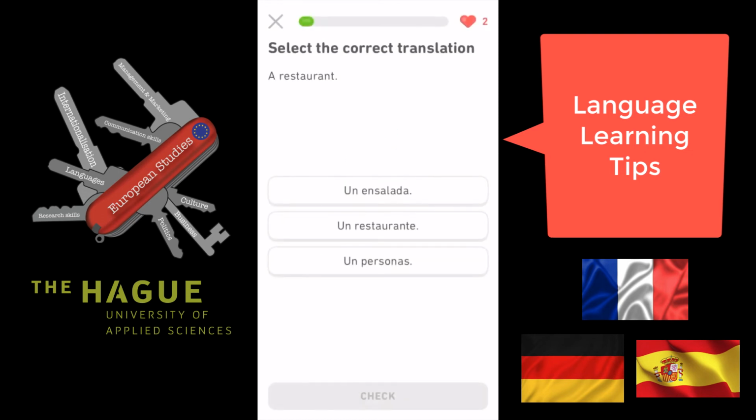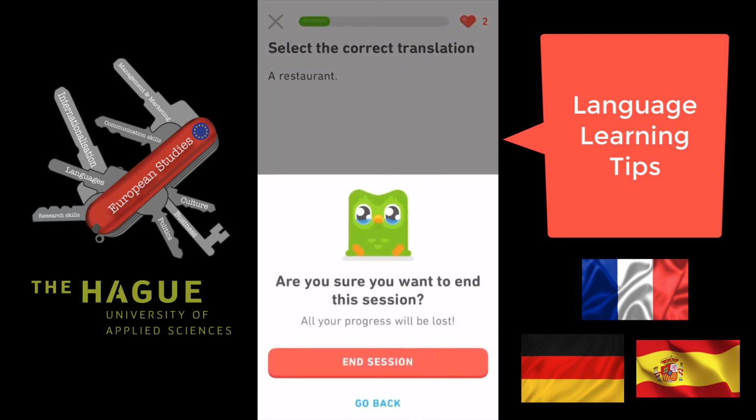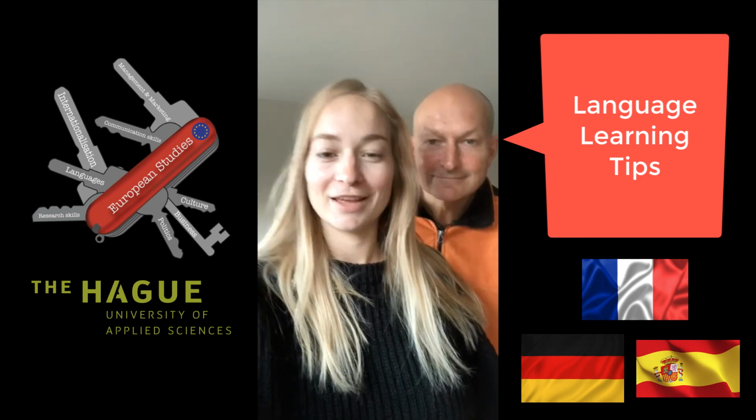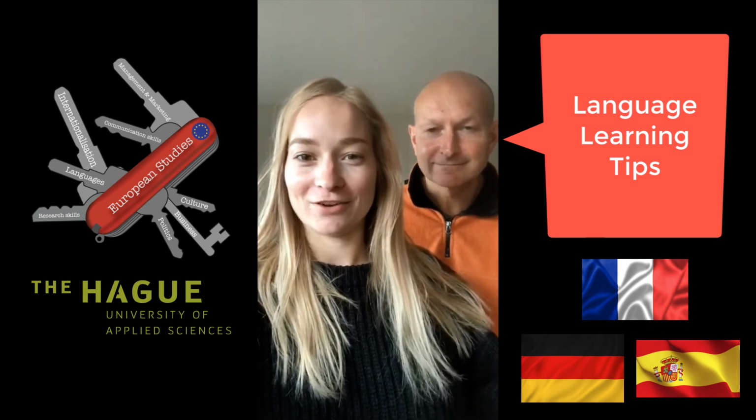So there you have the cute little O again. And then it just asks me for the definition of a restaurant in Spanish. So I just click on the answer that I think is right, and then I immediately see the answer. So I think this is a very good app to learn a language, but it's also really fun. And it is always easy if you have a family member who speaks the language you're trying to learn.